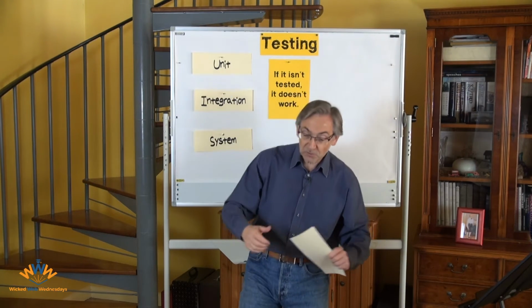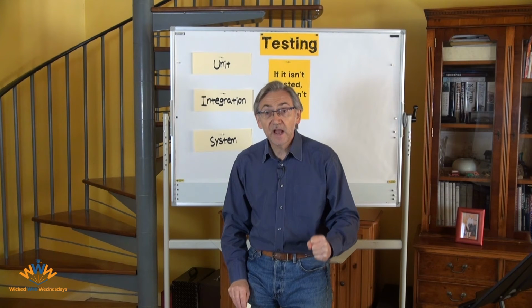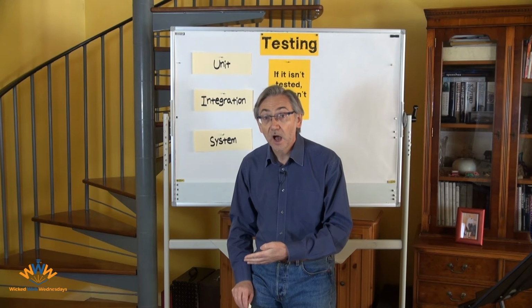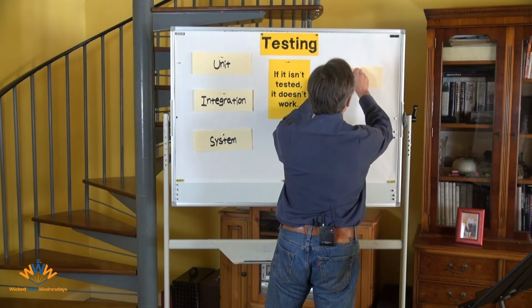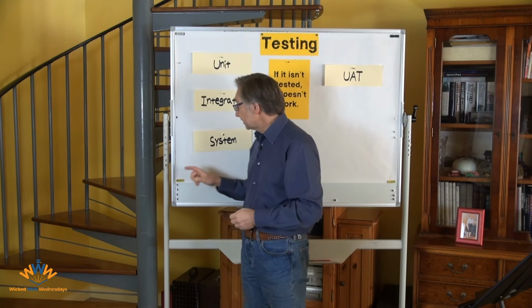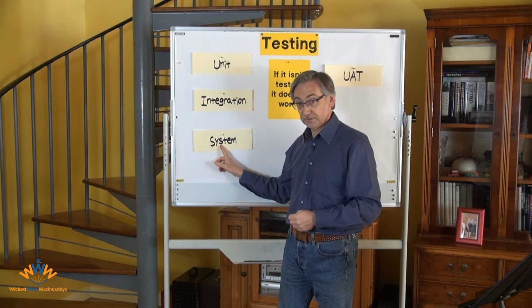Mary runs forward, opens the door and says, Tom, I wanted red seats. These are beige. The car has just failed UAT, User Acceptance Test. It's a perfectly valid car. There's nothing wrong with it. Everything in the system, the car, works.